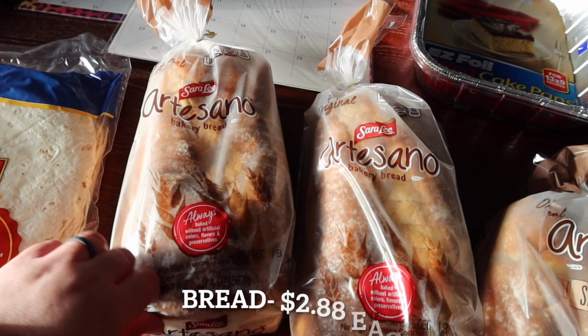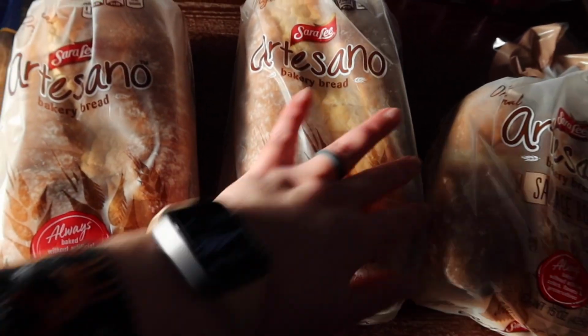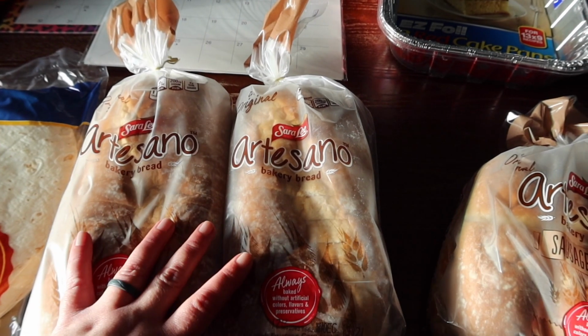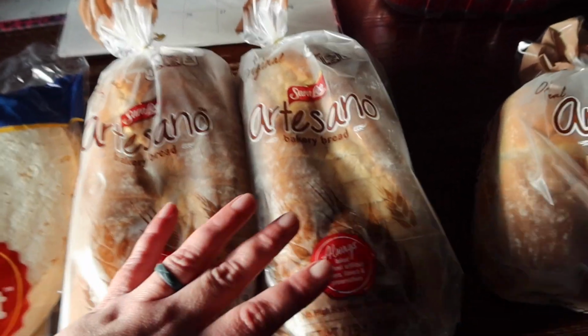And then we also grabbed some more Artesano bread. We got 2 loaves of bread. One will go in the freezer. I think there might be some in the fridge, so they might both go in the freezer for a little bit, but one will be in the refrigerator, one will be in the freezer. We just, you know, go through our bread that way.